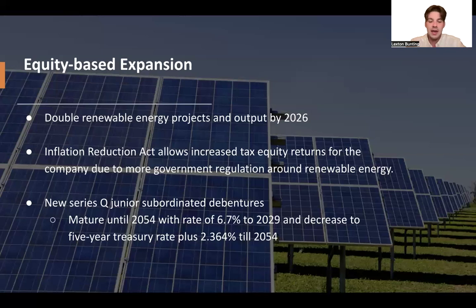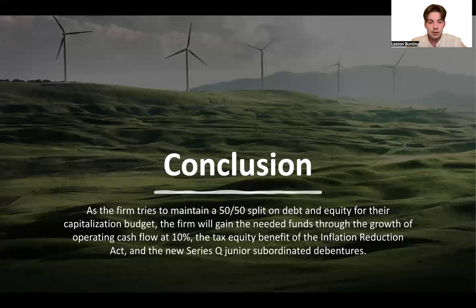So I think it will be a very, very good process for equity for the parent corporation of NextEra Energy. So in conclusion, as the firm tries to maintain a 50-50 split on debt and equity for their capital budgeting, the firm will gain the needed funds through the growth of operating cash flow at 10%, the tax equity benefit from the Inflation Reduction Act, and those new Series Q junior subordinated debentures. Please be on the lookout for that. I do think that will grow equity a bit, and provide the needed raise for that capitalization budget to fund new capital expenditure projects for renewable energy.